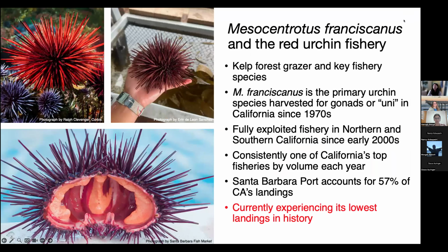And so that brings me to one of our beloved kelp forest grazers, Mesocentrotus franciscanus, or the red sea urchin. They're an important ecosystem engineer in our area, controlling kelp abundances, but they're also a key fishery species. So if you've ever had sushi, you might have had uni, or their reproductive parts. They're the primary species harvested for gonads, or again, uni, in California since the 70s.